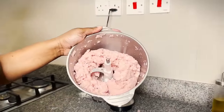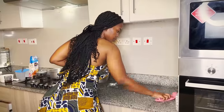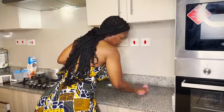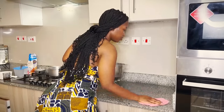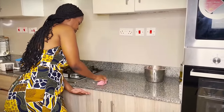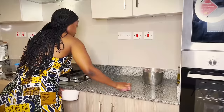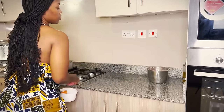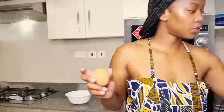We are ready to start cooking now. Now it's time to make our burger patties. So I'm going to use the egg. I'm going to use this and some salt.